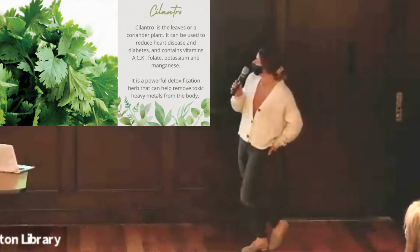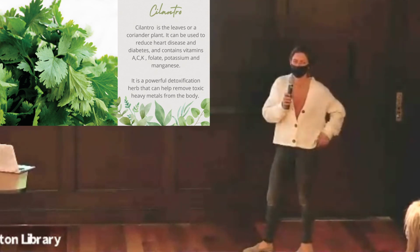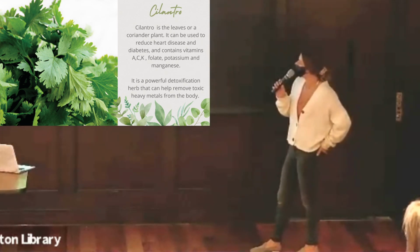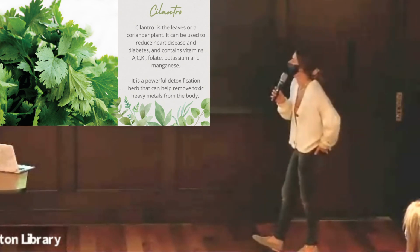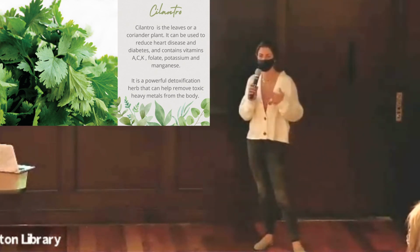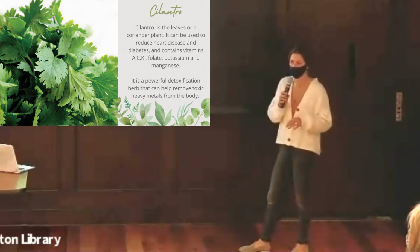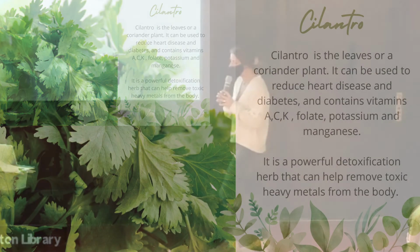But anyway, so moving on to cilantro. Cilantro is the leaves of the coriander plant. So if you've ever used coriander like a spice, cilantro is the herb version of it. But it can be used to reduce heart disease and diabetes. It also contains vitamins A, C, and K, as well as folate, potassium, and manganese. Manganese is a trace mineral that we don't have in a lot of our foods, so it's really good to get it from herbs. And one of the reasons why I love cilantro so much is that it is very powerful as a detoxification herb. It can help remove toxic heavy metals from the body.